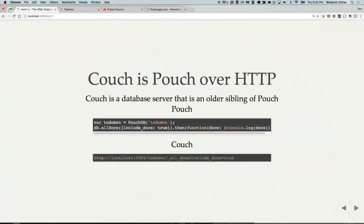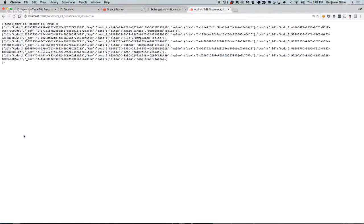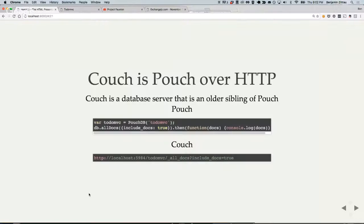So this is just an example where I'm using allDocs, which is just giving me everything. And there's this option called include_docs. With Couch, the interface is HTTP. So similarly here with Couch, I'd be hitting a URL. I go to the database's _all_docs with include_docs=true, which just maps to allDocs with include_docs equals true. And in theory, we should just be able to do that. These are all my to-do documents that I've gotten back from my Couch database. And I would get the same results if I took this code and ran it against Pouch.